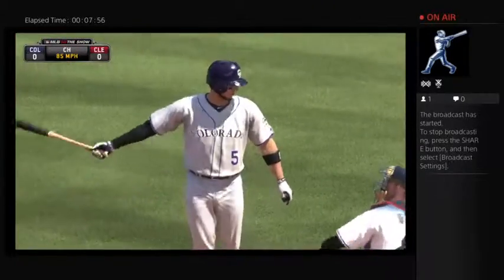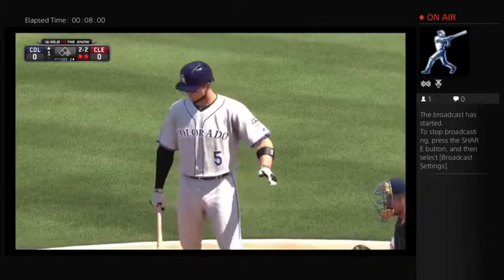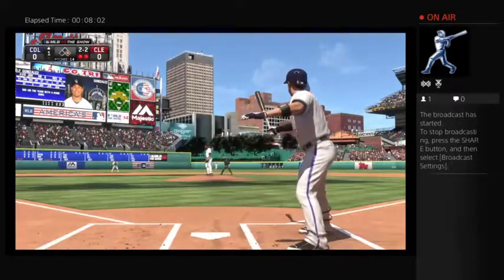One-two is an off-speed pitch. No dice. It's 2-2. Well, that's a good take there with 2 strikes. That wasn't an easy one to lay off of.